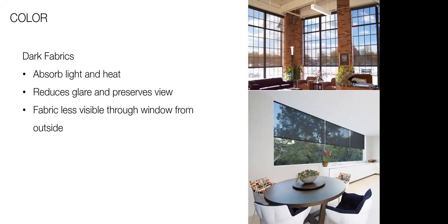Dark fabrics absorb light and heat. They reduce the glare and preserve the view, but they are going to feel warm to the touch when you put your hand on them, okay? Now from outside, it's really hard to tell if your black shade is up or down. So that could be a big benefit.